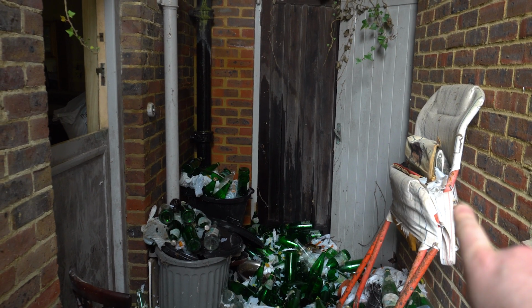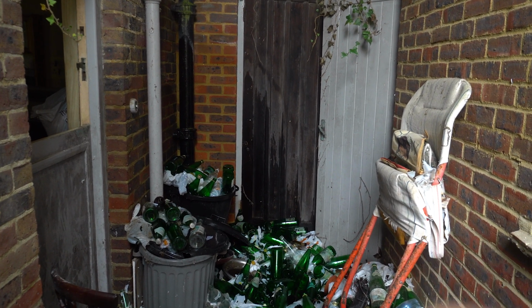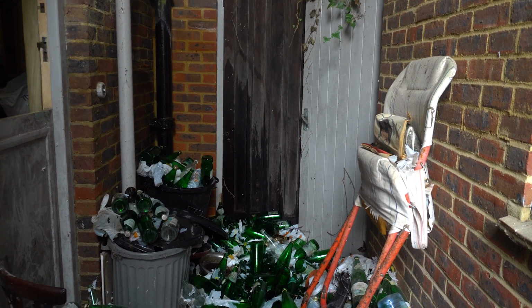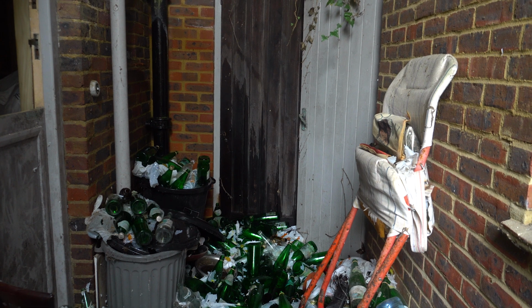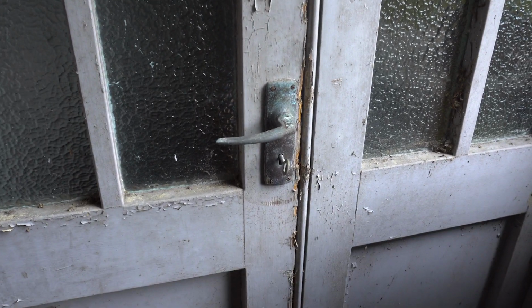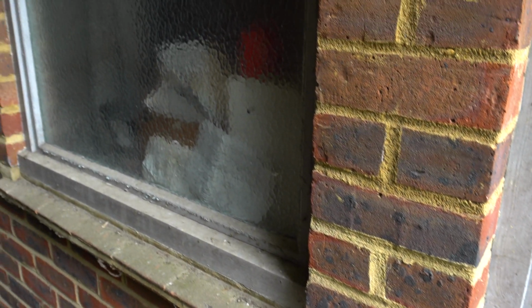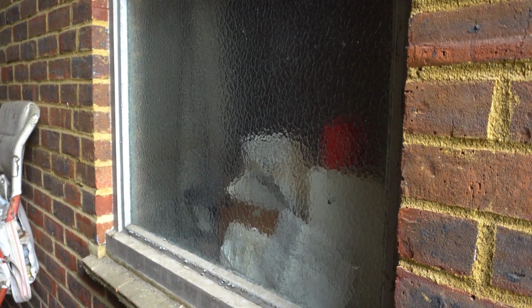So we actually have another door just there, but we can't get into it because obviously if we do that, we're going to end up moving all the bottles and that's going to make a hell of a noise. And obviously I just said the neighbours are next door, very close on both sides. But we do have another window right here and door. There is a key in the door and we've tried it, but it doesn't unlock. We think this might be the garage. I just hope there's no vintage cars in there, because that would be quite cool.